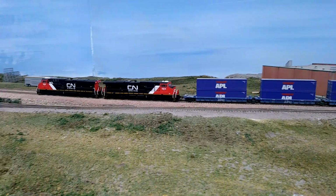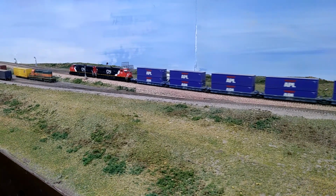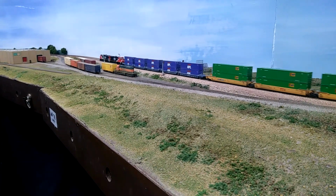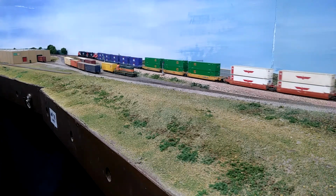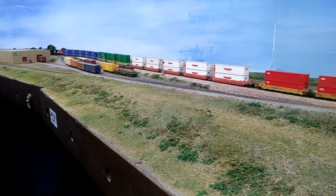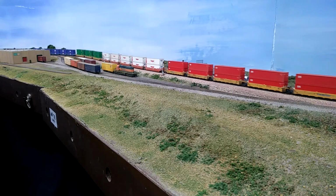Here the train is going by the BNSF interchange track. And that also is modeled after the prototype. There is a little yard there in Rochelle that serves as the BNSF interchange. That structure there is a Del Monte warehouse. The modeled building is a lot smaller than the actual building.